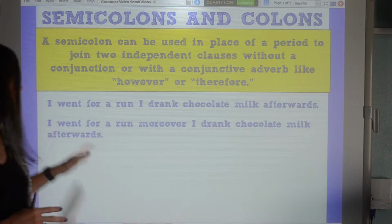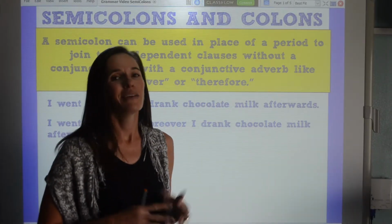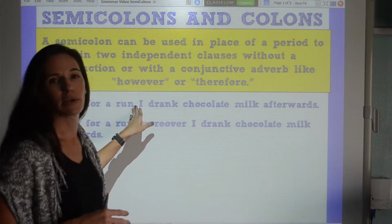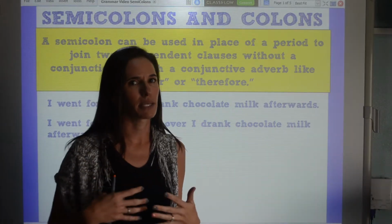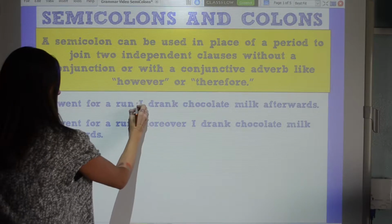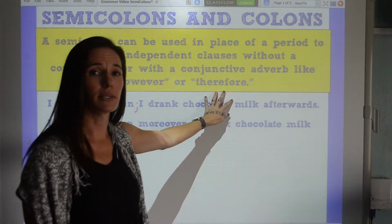So for example, I went for a run, I drank chocolate milk afterwards. These two thoughts are very closely related. I don't really want to put a period between because I almost want to take like a super pause, which is kind of sometimes how I think of semicolons. So I'm going to put a semicolon right here. I went for a run; I drank chocolate milk afterwards.